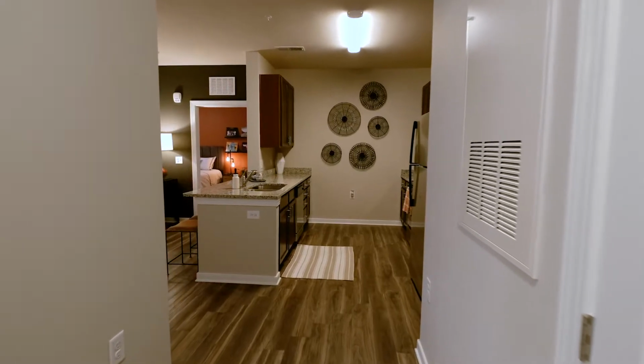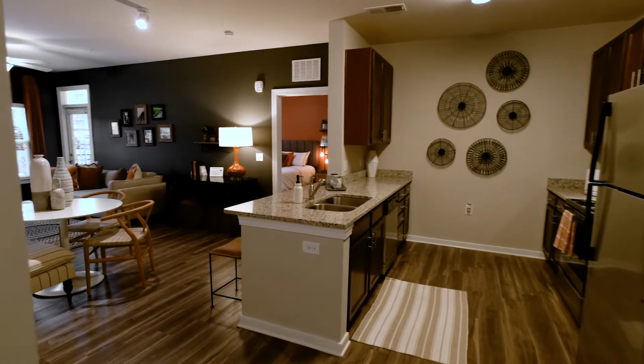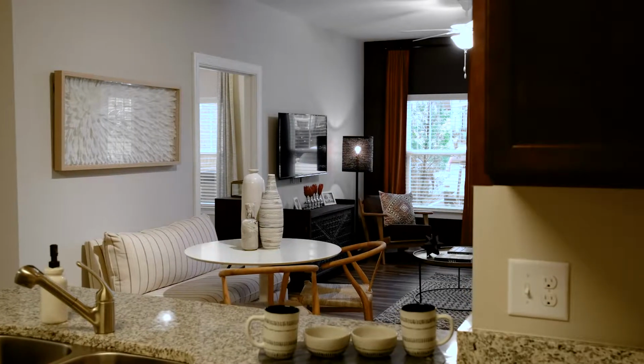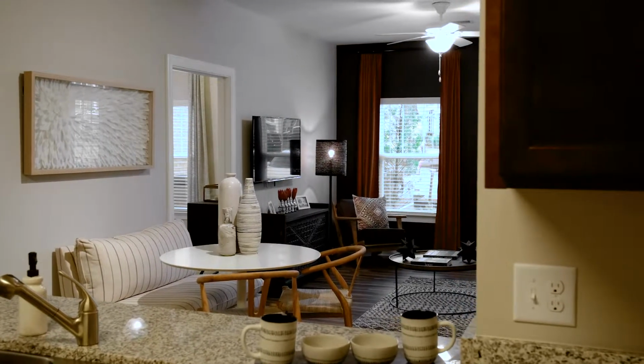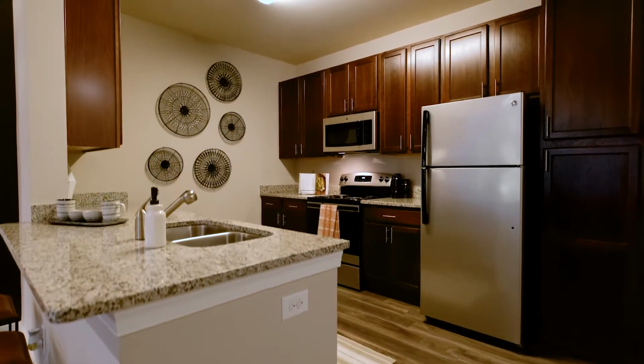Say hello to this beautiful model, the Staunton. This floor plan can be found at Abberly Avera in Manassas, Virginia. The Staunton offers 2 bedrooms and 2 bathrooms at 1,097 square feet. Let's begin with the heart of the home, the kitchen.